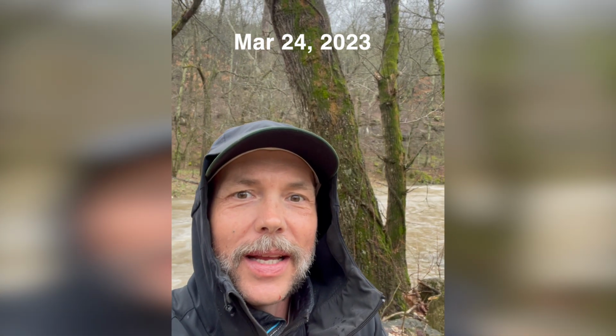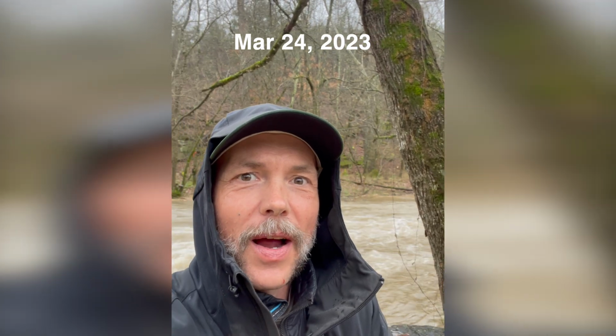Well, it's been a rainy couple days here in the Ozarks, and the creek behind the nursery has transformed into a raging river. Check it out in all its glory.